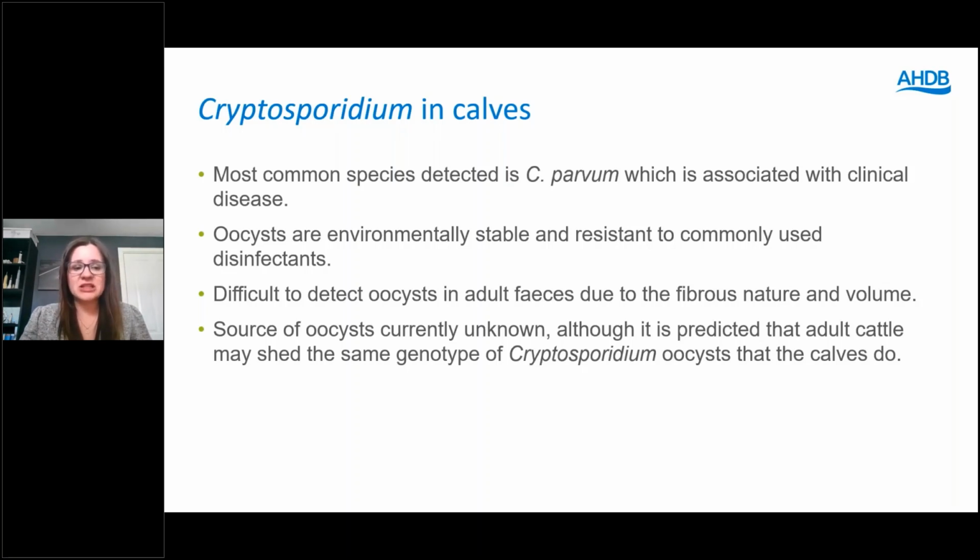So it is predicted that adult cattle may be able to shed the same genotype, so the same specific type of Cryptosporidium ursus that the calves do. And if they do shed the same type, then that might indicate that the adult cattle could potentially contribute to that environmental contamination of ursus and therefore present a risk to their calves.